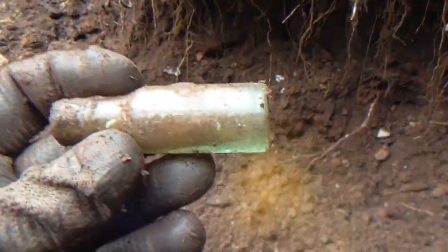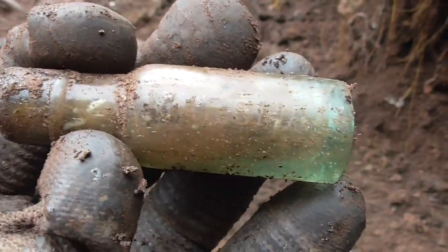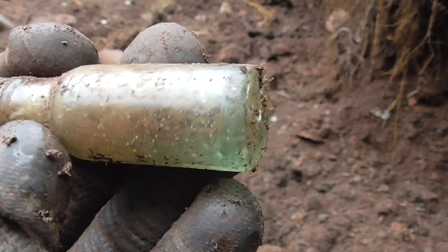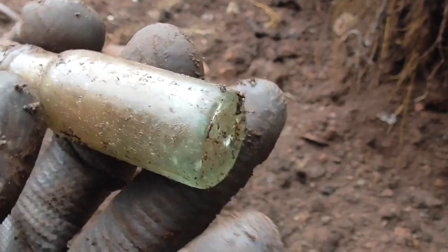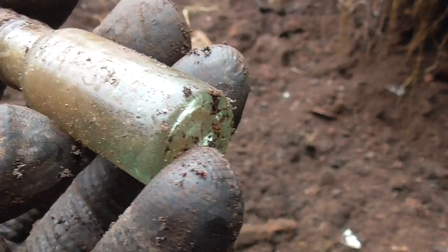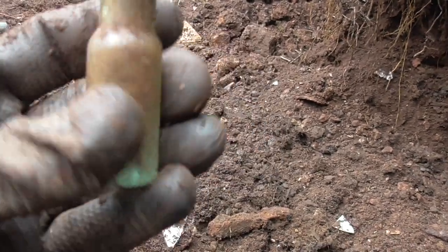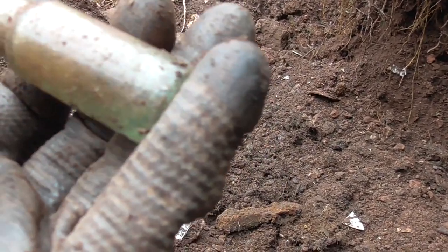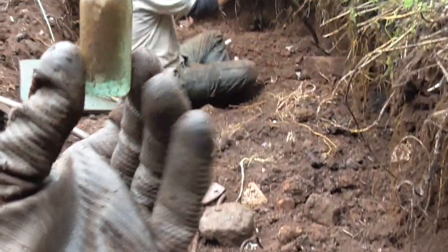Cool. Well, I've just had up this tiny little phial, and it's actually got some writing on it. Looks like it might say Marshall. You can just about make that out, I think. Yeah, Marshall. That's nice. I like that. Marshall. Cement? Cement or glue, maybe. Look, that's how big it is.